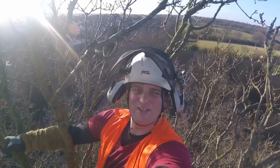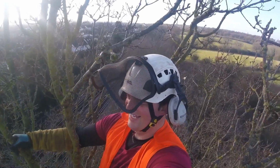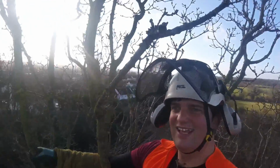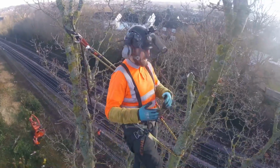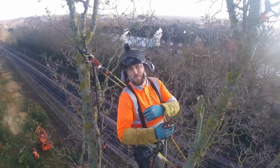Could not get a better job than what we've got here today. So the sun's shining, so we've got a nice big oak tree to reduce. And me and my buddy Richard, we're going to do it together. It splits nice, two halves of the crown, so it's not the biggest tree in the world, but it'll be a nice, comfortable job for both of us in here.